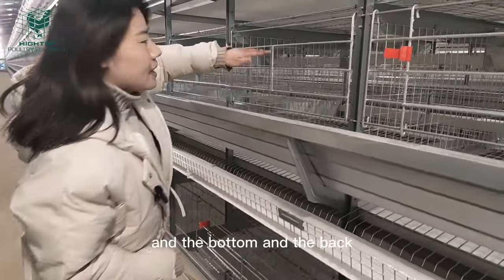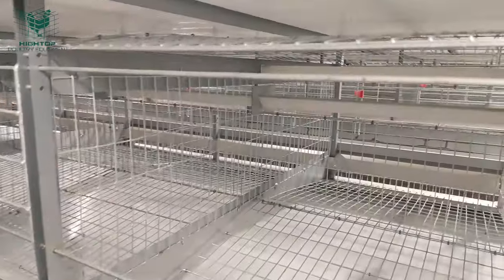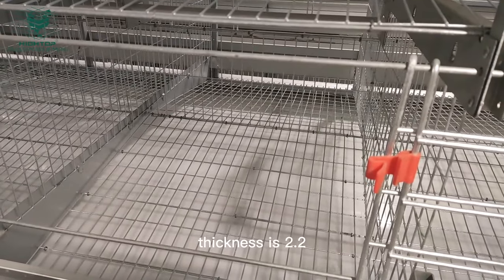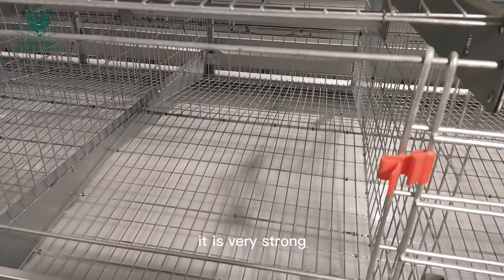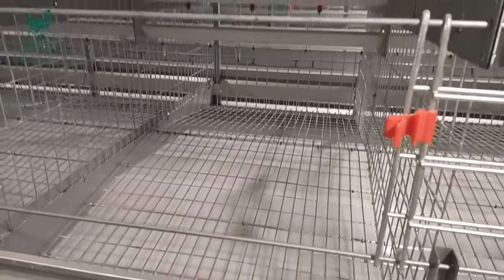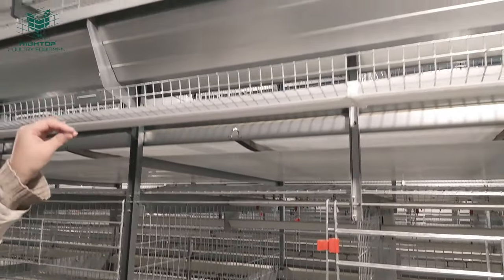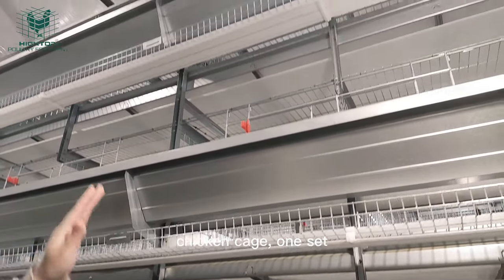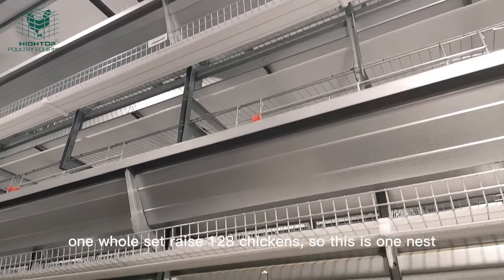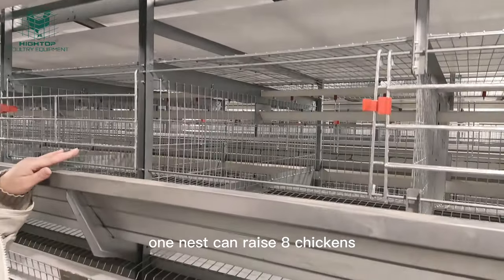And the bottom and the back wire thickness is 2.2 millimeters. So it is very strong, can support over 2 kilograms of chickens. And you can see it is a 4 tiers chicken cage. One set with 128 chickens. So this is one nest. One nest can raise 8 chickens.